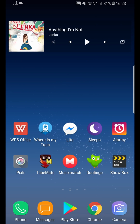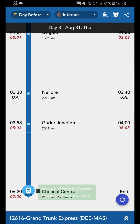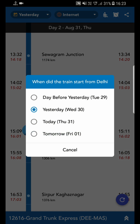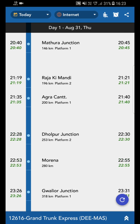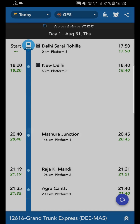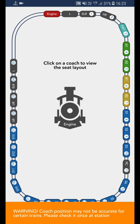The next app is Where Is My Train, which shows your train's location by date. If you're already sitting in the train, you can check its live status, and otherwise you can check out how late or how early the train reached all the stations. You can check its status by using all three modes: cell tower, internet, or even GPS if you don't have any network at all in the train.